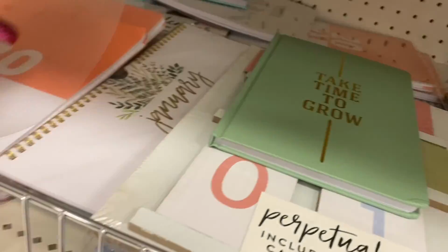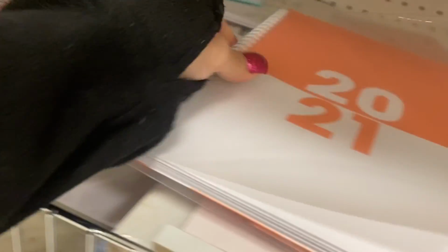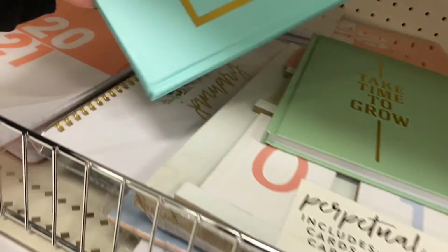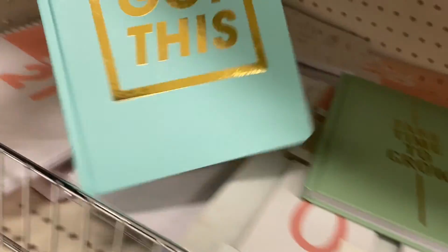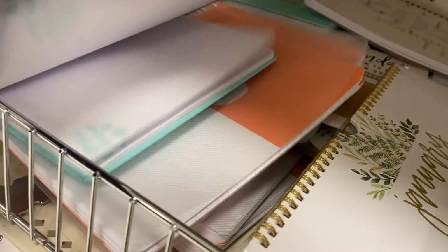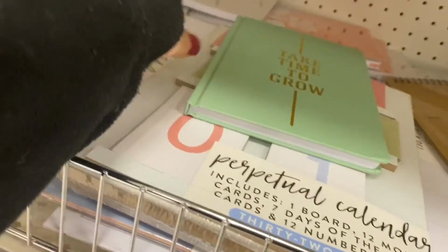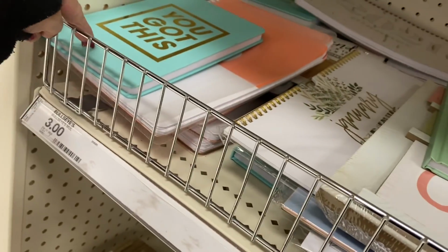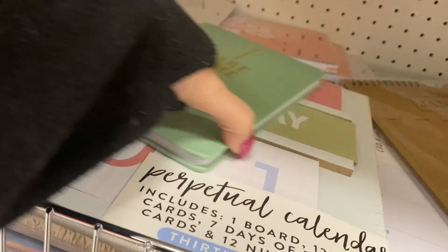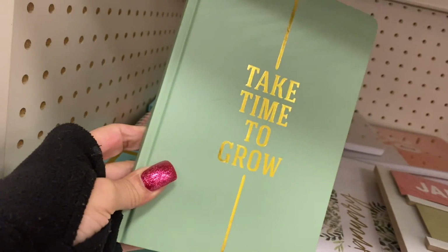And look, they even have planners. Here's a 2021 in the peach. Okay, that's what that looks like. And what is this? Oh, you got this. I think this is a journal. Yes, I like that. And I think those are $3. That's what the tag says here. And this one says, take time to grow.